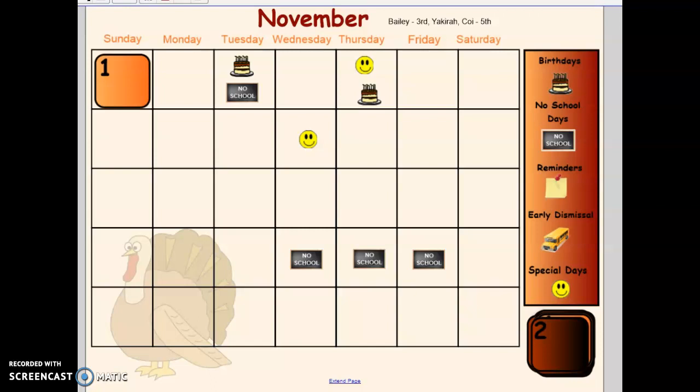To go over the calendar, we have Bailey's birthday here. We have Yakira and Coy's birthday here. We have no school tomorrow because of Election Day. This is our virtual night you can come to on the Google Meet. We have Veterans Day and no school for Thanksgiving. Okay? So, the month is November.